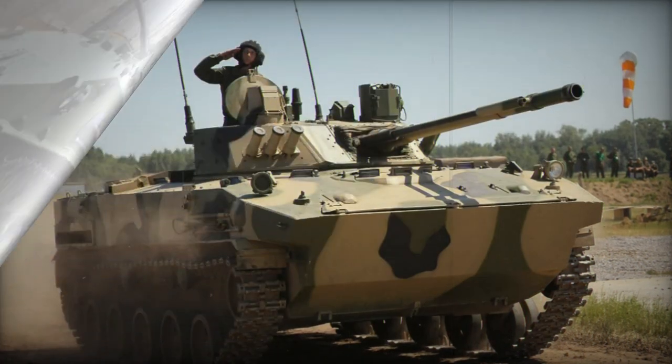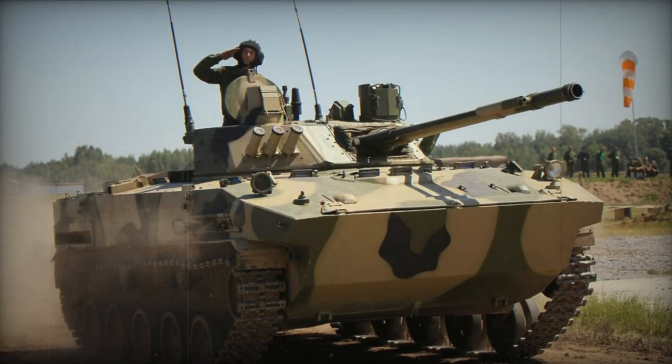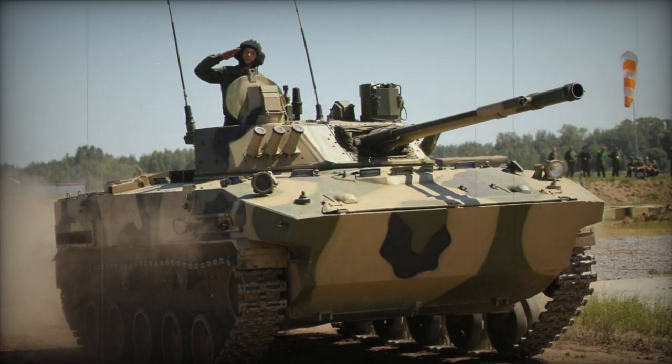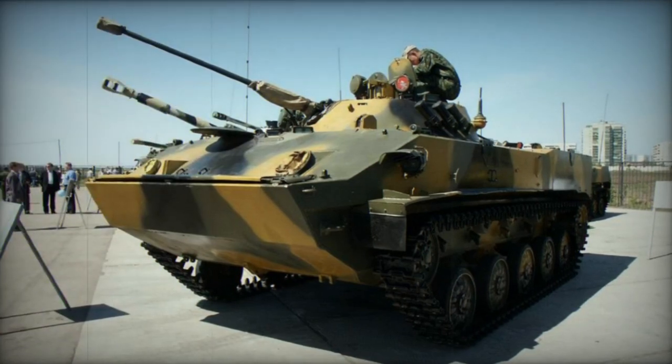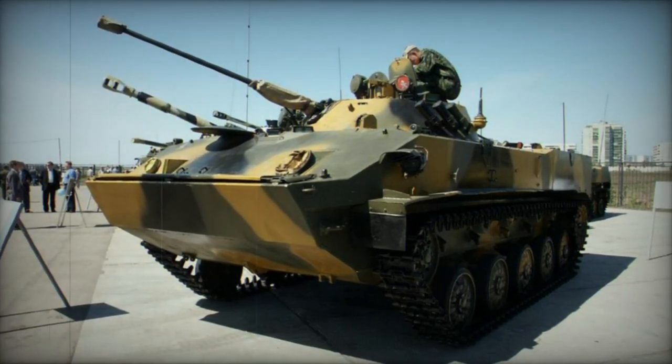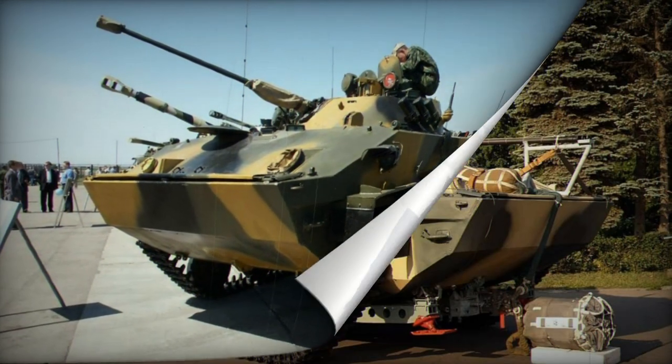860 x 30mm projectiles were carried for the main gun, as well as four ATGMs. 2,000 rounds of 7.62mm ammunition were also stowed aboard, as were 2,160 rounds of 5.45mm ammunition. 551 grenades were carried for the 30mm grenade launcher.